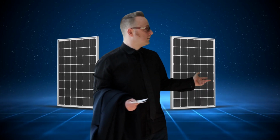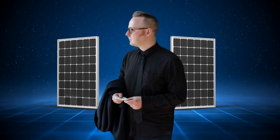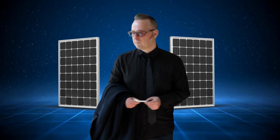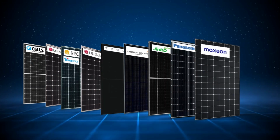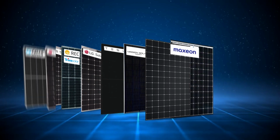Going solar but confused about which solar panel brand to choose? Let's break it down for you. Here are the top solar brands that offer high efficiency, durability, and the best return on investment.